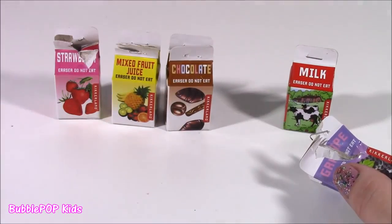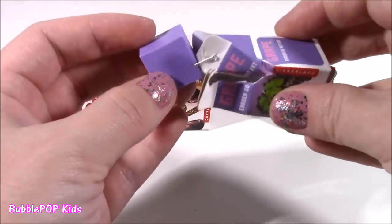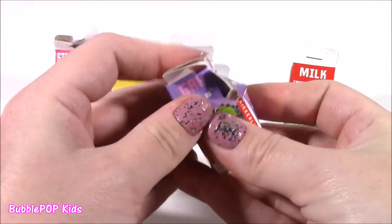Yep, it's purple. Oh, it smells like grape juice. Really, really good. And I would never use these to erase things. I would just keep them.